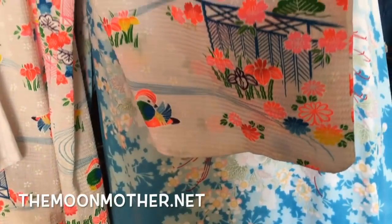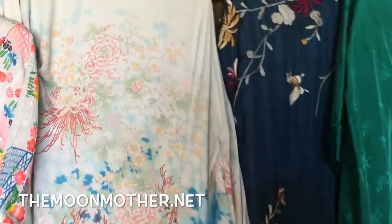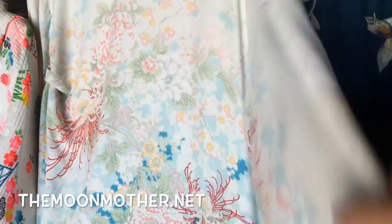This is a Japanese style. Almost like paper. This one has seen better days. This one is reversible, so it's blue on this side, and then it's the same thing but pink in there. This one is ready to just disintegrate.